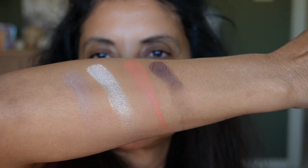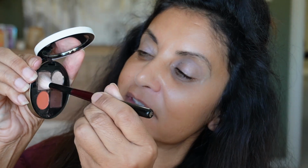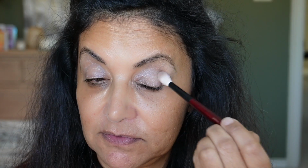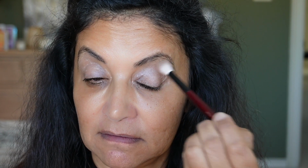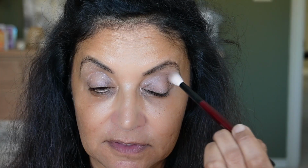All right, so here's this 03. Let me prime my eyes with the Fenty Beauty eyeshadow primer. Let's go into this lightest shade first. There's some kick up. Let's see if this one will show up on my skin. Okay, just going to build it up.